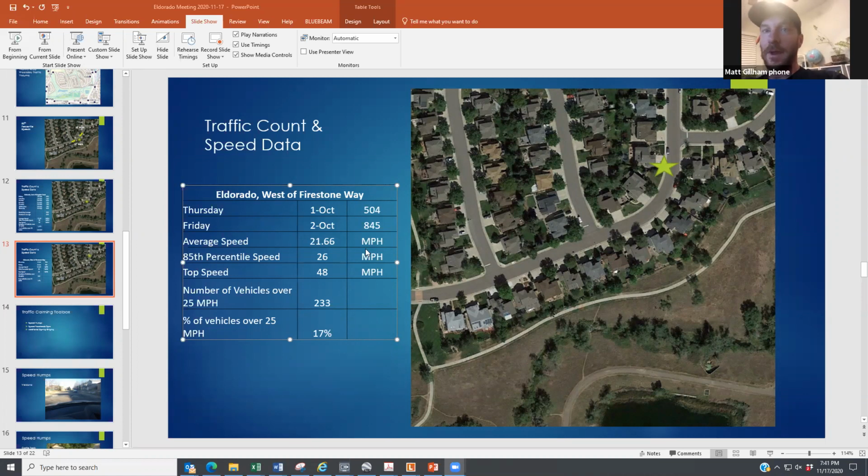A couple things I've noticed in the several near misses that we've had just simply backing out of our driveway is that there are probably two things unique to this neighborhood, and that is the age of the drivers.